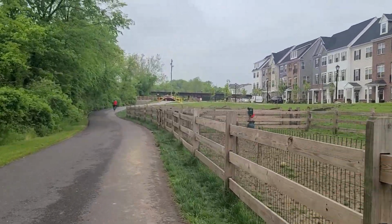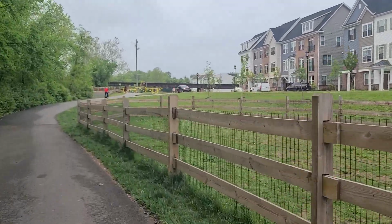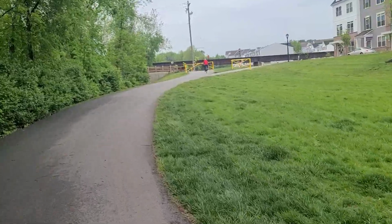Usually I turn around right at this bridge. I don't know if you can even see the railroad bridge now because there's so much stuff next to it. There used to be like nothing around it, and that's all you'd see is the railroad bridge in the distance.